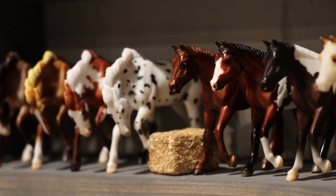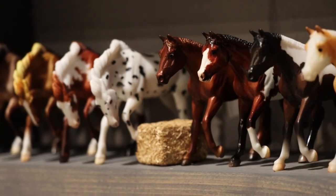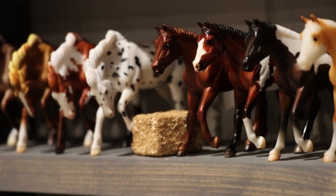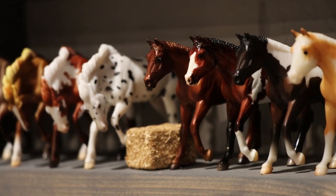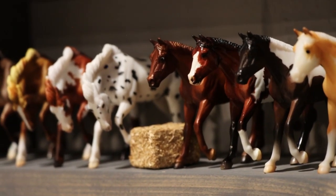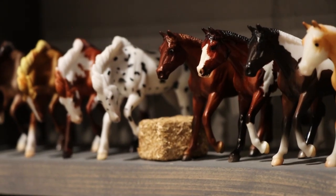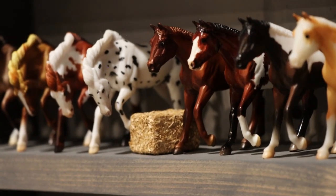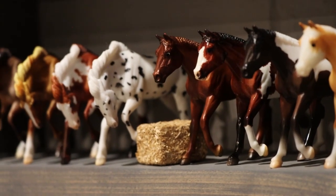And then of course I would be remiss if I did not mention the addition of Moon Pie, who I was lucky enough to be able to purchase at the end of 2023, and she went on to be the overall grand champion at the Breyer West Open Show. So not only was she an awesome addition to the collection, but she has since done me quite proud, and I'm very happy to have her.